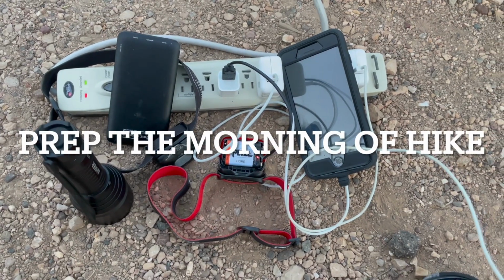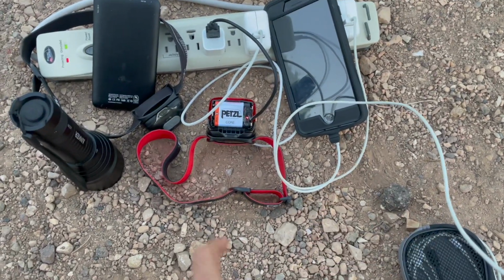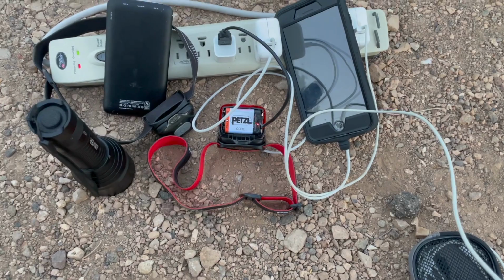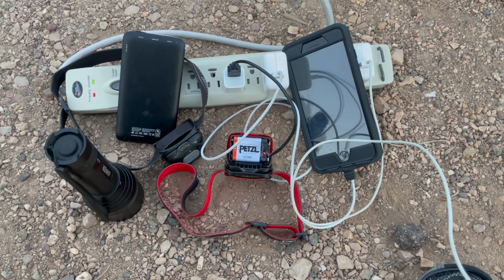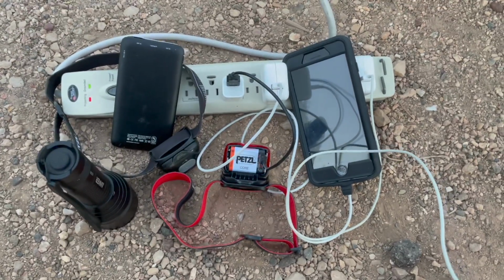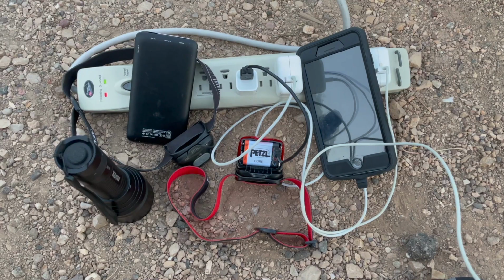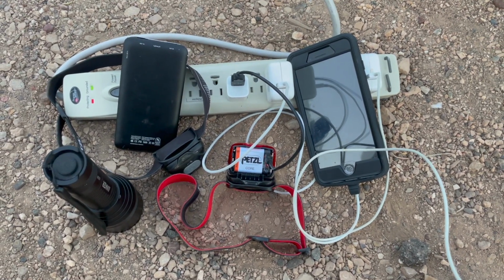Got our charging station going this morning. A couple iPhones, mine and Beth's. We've got a couple Petzls for headlamps to wear when we hike in the dark on that 25 mile hike from rim to rim. Got an extra battery pack in case some of these electronics go down and we need to charge them again. And then we've got a flashlight just in case.